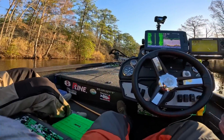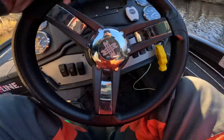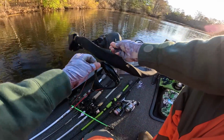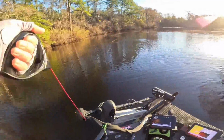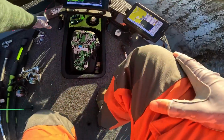This is the bend right here. This is where we're going to start at. We got some current coming around the corner, and we're going to see if we can get them to fire. I found this spot last year. It was a big old wad of fish here last year, but I have not fished it this year, so we're going to see what we can do.